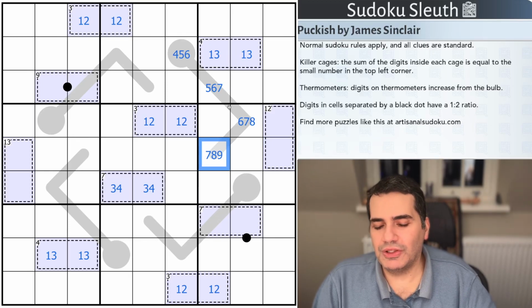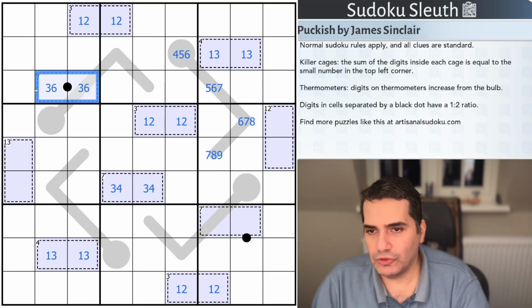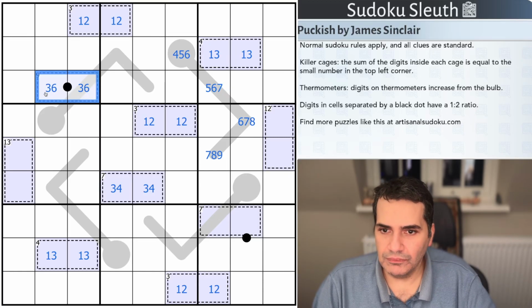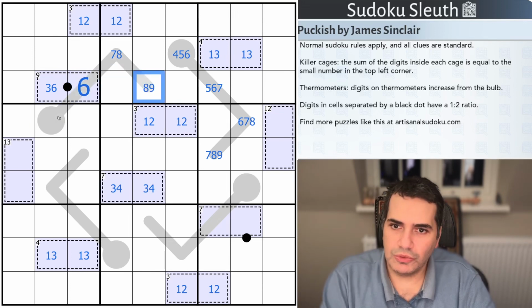Right, the 9 cage, I kind of skipped that. These 2 cells have to be in a 2 to 1 ratio and add up to 9. That can only be 3, 6. This is not 1 or 2, so this cannot be 3, because the minimum this could be is 3. So this has to be 6. This is 7 or 8, 8 or 9.